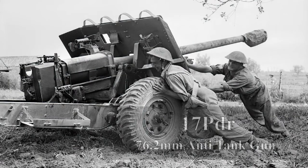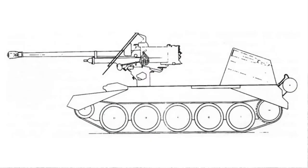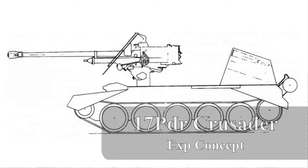However, it was also very heavy, large and cumbersome. It was quickly desired that such a weapon be mounted on a track chassis to give it the much needed mobility and overall improve the stopping power of the Royal Artillery in non-pitched battles. Several firms competed for this contract or idea.